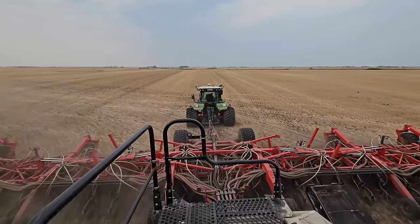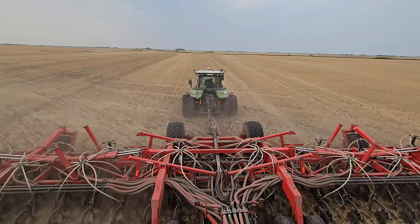Anyway, you guys know that one of my passions other than farming is riding on farm equipment. Not only driving it, but riding it.